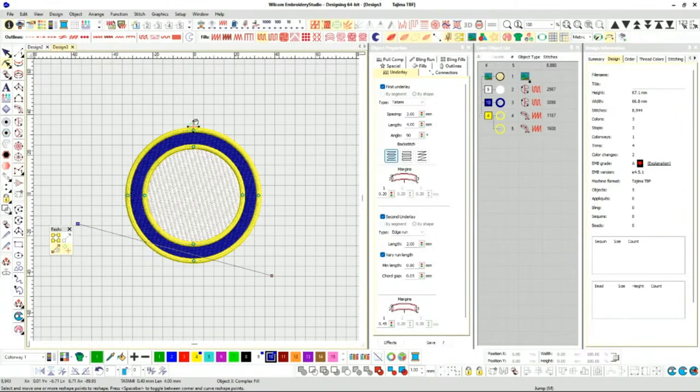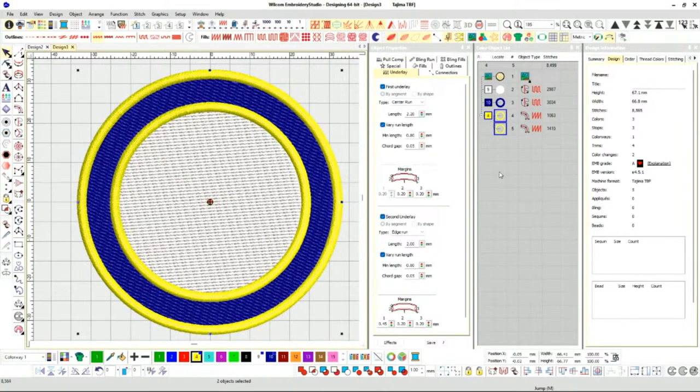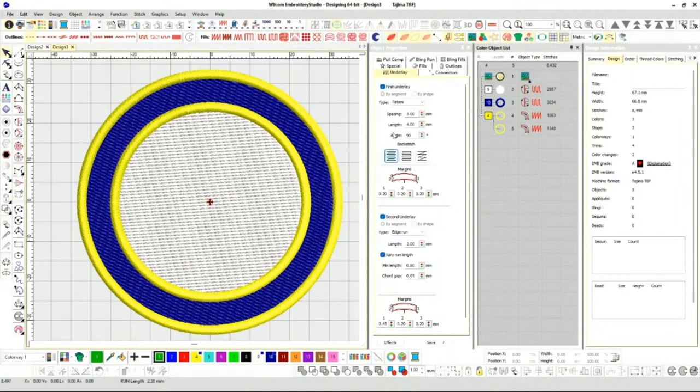I want to start here, and here. Like I said, there's no right or wrong answer for the angles that you use. Some people like to use 0 degrees. But I have it here at 15 degrees and then 165 for my blue. And then underlay for my sand stitches, center run. And then for my outer one, I'll put a zigzag. Bam. Cool. So that's that.